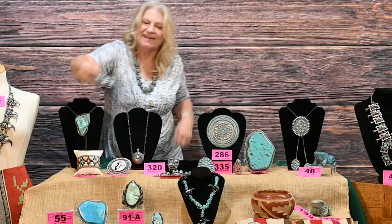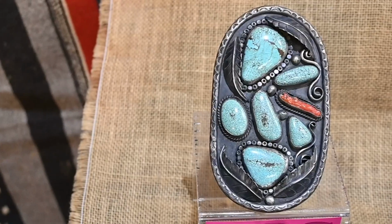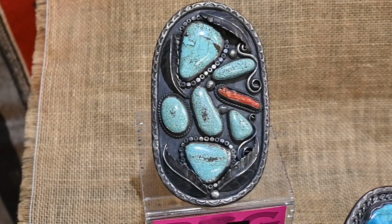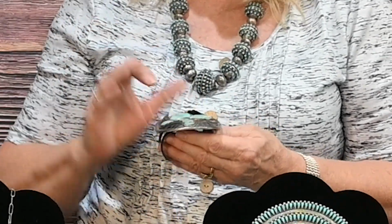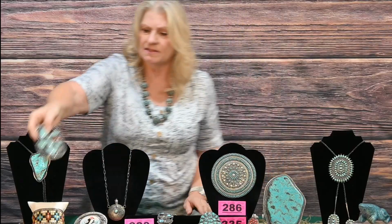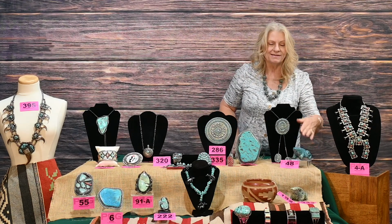I have this one. I like this one a lot. This is also a cuff bracelet. It has the feather motif and mostly turquoise, but with just this little dot of coral that breaks up that whole design and makes it more interesting. There's little swirls. The metalwork is wonderful. Again, great piece.